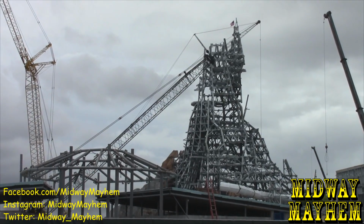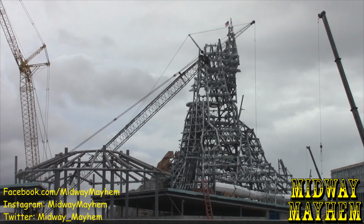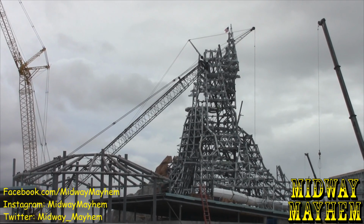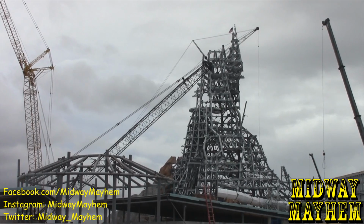Well guys, that's going to do it for another Universal Orlando Resort construction update from Volcano Bay. And as we saw, a new slide complex was going into the air. The third story for the parking garage was also in the air and looks to be about complete. And there's a lot of general construction all around the construction site.